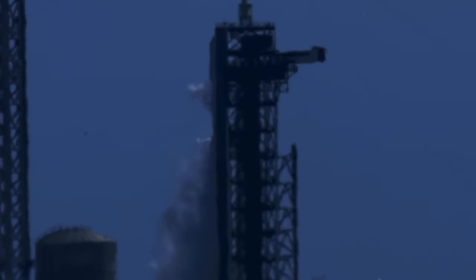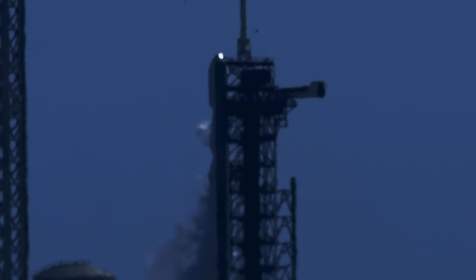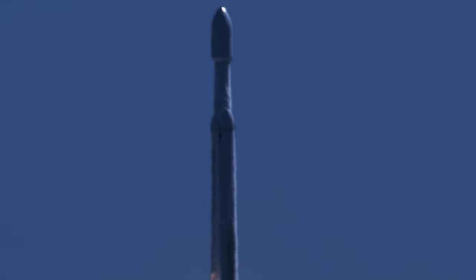10. 9, 8, 7, 6, 5, 4, 3, 2, 1. Ignition. And liftoff. Liftoff of Falcon Heavy with Europa Clipper, unveiling the mysteries of an enormous ocean lurking beneath the icy crust of Jupiter's moon, Europa.